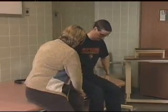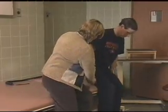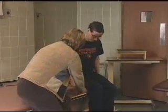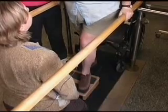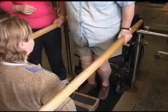Your daily physiotherapy sessions are an important part of your progress towards independent living. This therapy will help improve your balance and mobility skills. The physiotherapist will also help you with pain management and in preventing joint stiffness and muscle weakness.